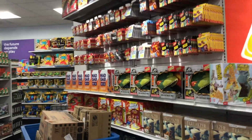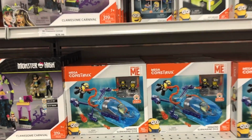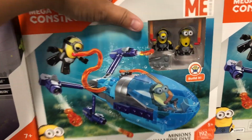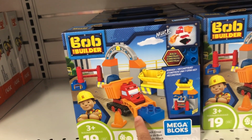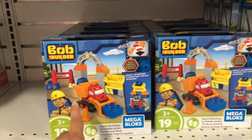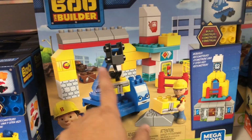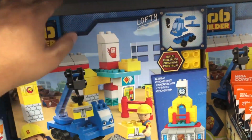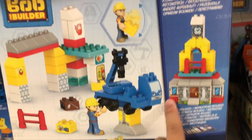They got some games here. And they got some more Mega Constructs. So I like the Minions ones. Cool submarine vehicle. Forgot his name. There's a crane guy, a scoop guy, and I don't know this guy. Muck. Hey, a Muck. Garage fix up with, who is this guy? Who's the crane guy? Let's see, the crane guy is, I don't know, who is the crane guy?